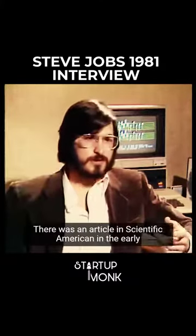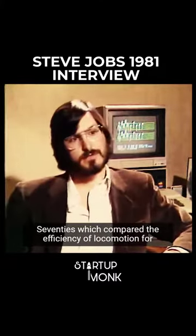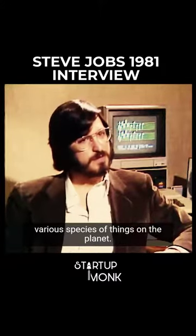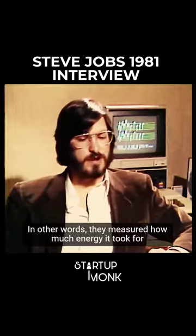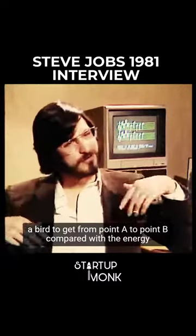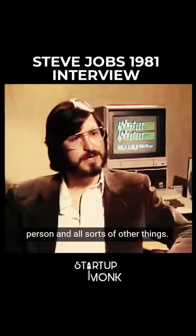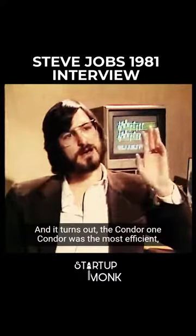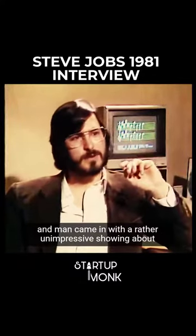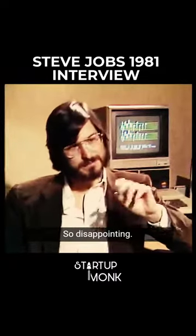Again, another analogy. There was an article in Scientific American in the early 70s which compared the efficiency of locomotion for various species of things on the planet. In other words, they measured how much energy it took for a bird to get from point A to point B compared with the energy it took a fish to get the same distance, and a goat and a person and all sorts of other things. And they ranked them. And it turns out the condor won. Condor was the most efficient, and man came in with a rather unimpressive showing about a third of the way down the list. Somewhat disappointing.